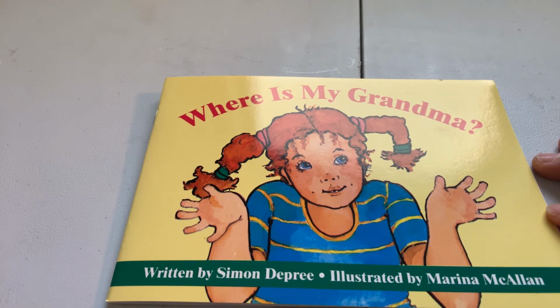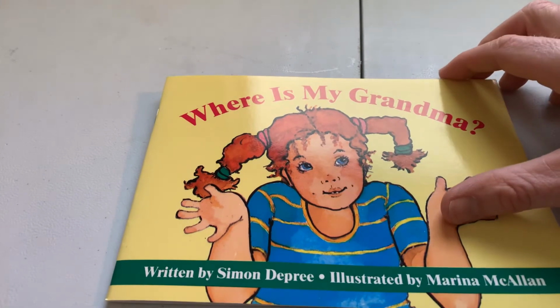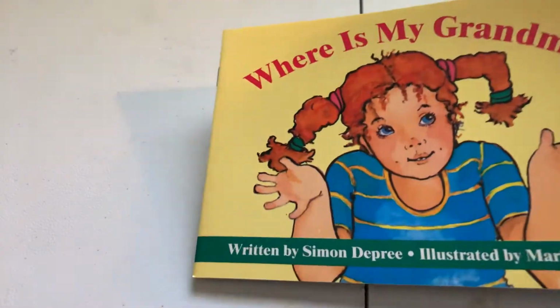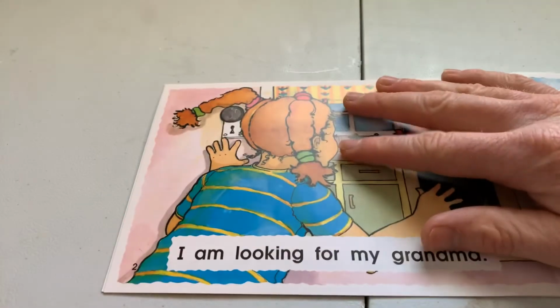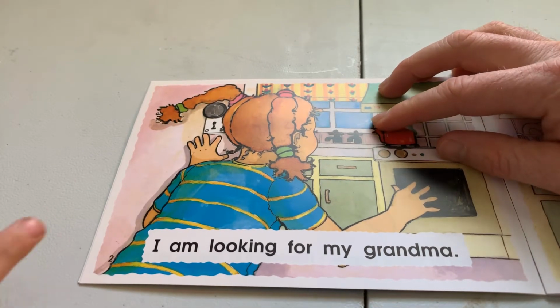What I'm really hoping is that when he gets to a word he doesn't know, he starts making the sounds, even for those big words, but then thinks about the story and thinks about what makes sense. So I want you to just kind of hear how I prompt him along the way. All right, Benny, let's go ahead and read Where's My Grandma. Are you ready? Yeah. Okay, remember your job as a reader, when you get stuck, you're going to start making those sounds and think about what makes sense. All right, go ahead, bud.